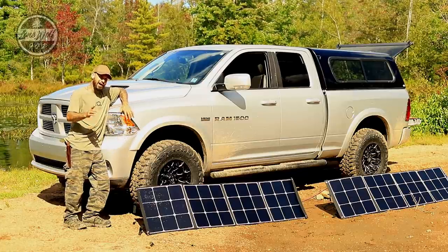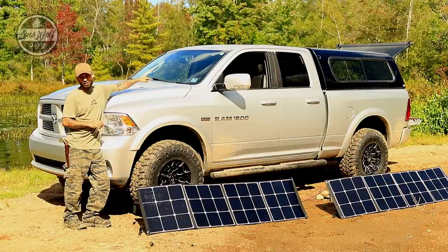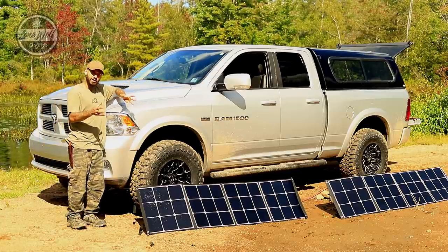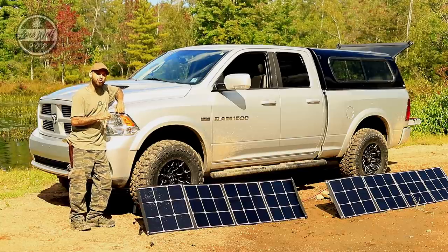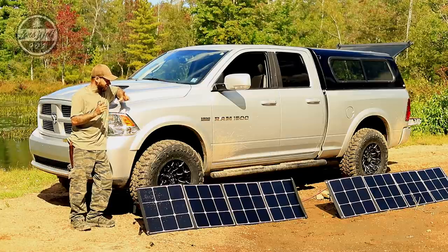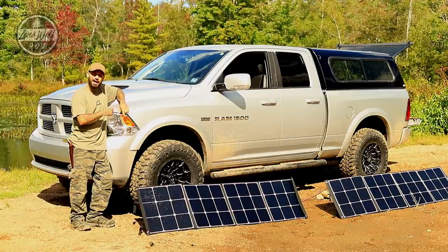around the campsite. I'm also going to be adding ditch lights up on top of the hood and a big 42-inch light bar down in the bumper. Everything tucked in there so it's not in your face too loud. So that's what I did to the truck. Hopefully that answers your questions, guys. I've got to get these solar panels folded up and back into the truck now.